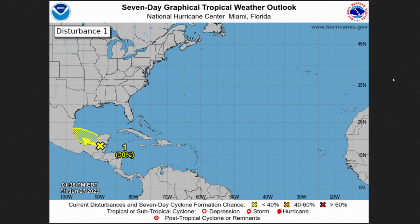I think if the system does develop like models are showing, they will be flying some reconnaissance planes in this weekend, so we'll get some more data to see exactly how the system is developing. And if it does form into a tropical system, I'll make videos on it. And also the Hurricane Center will have advisories on the system if it does form, but they'll also keep updating this tropical weather outlook every 6 hours. The next one will come out just after this video, showing you the chance of development from the system over the coming days.